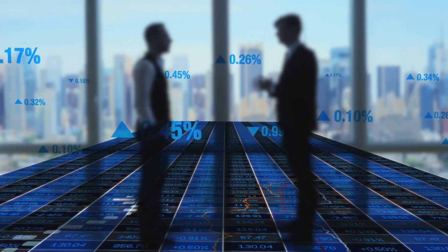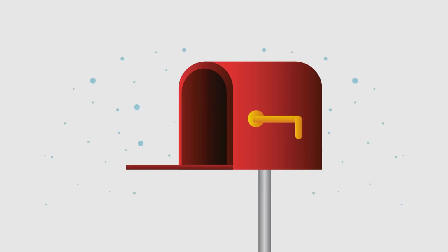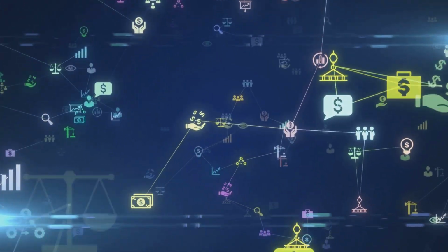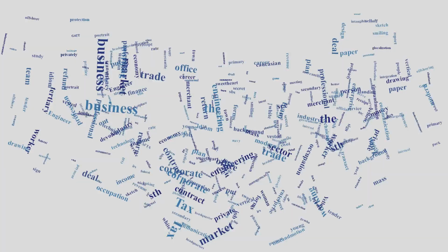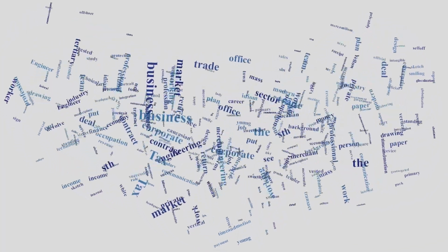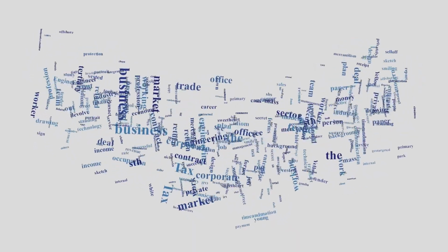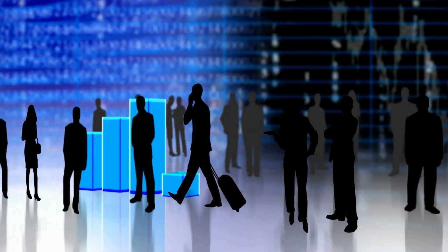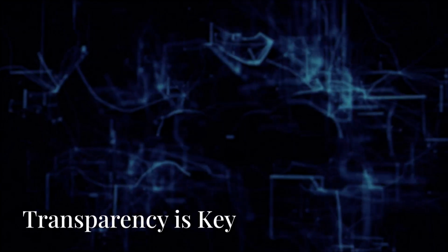Advocate for your business, your industry, and your bottom line. Contact your elected officials, share your concerns, and make sure your voice is heard. Remember, you're not alone in this. There are countless other businesses out there facing the same challenges. By working together, sharing information, and advocating for change, we can create a more favorable business environment for everyone. So, stay informed, stay engaged, and never underestimate the power of a united front.